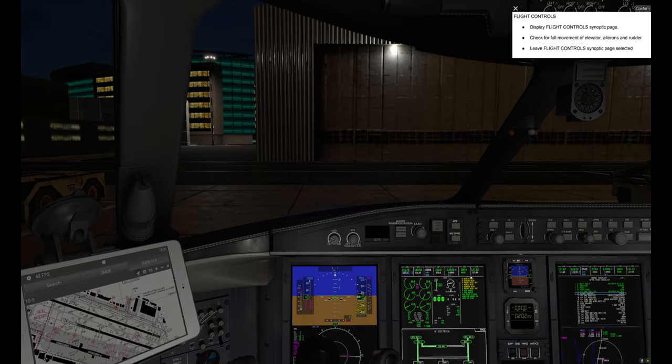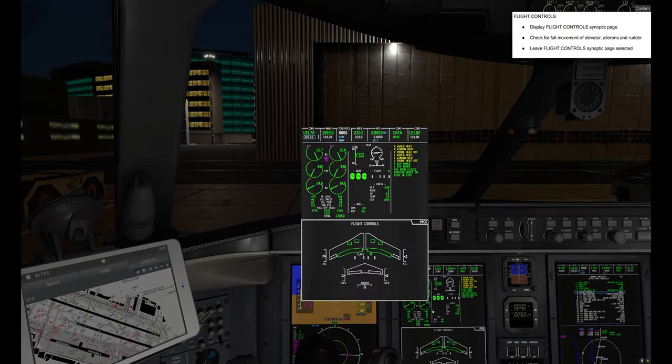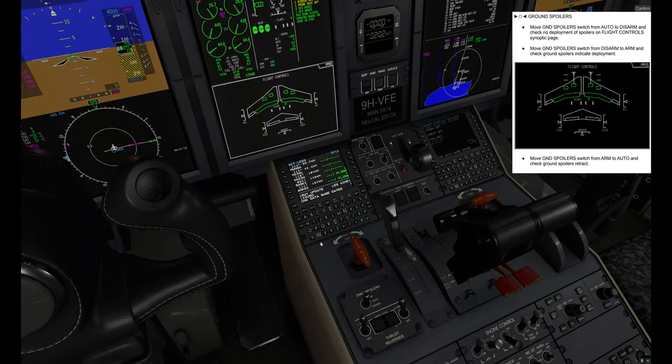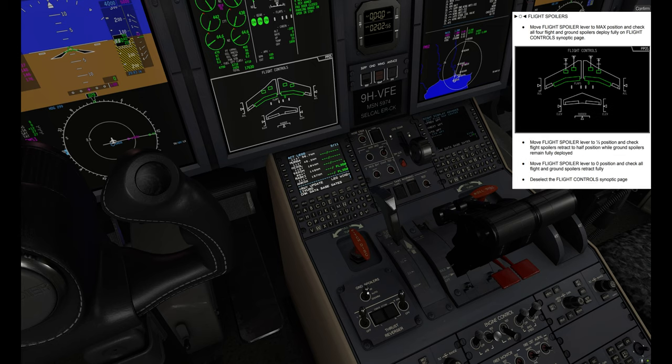Flight controls. Let's press the flight controls here. Okay, ailerons are okay. Elevator action, good. Rudder, free and correct. Checked. Ground spoilers. We'll just take this to arm. Nothing happens. We'll take it to arm. Extended. We'll go back to auto. Checked. Stowed. Auto.